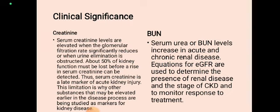Blood urea nitrogen or serum urea levels increase in acute and chronic renal disease. Equations for eGFR are used to determine the presence of renal disease and the stage of CKD and to monitor response to treatment. CKD, we already know, is chronic kidney disease. eGFR is estimated glomerular filtration rate. BUN is blood urea nitrogen. So, serum urea can be used to detect acute and or chronic renal disease, and also to monitor the response of the treatment of CKD.